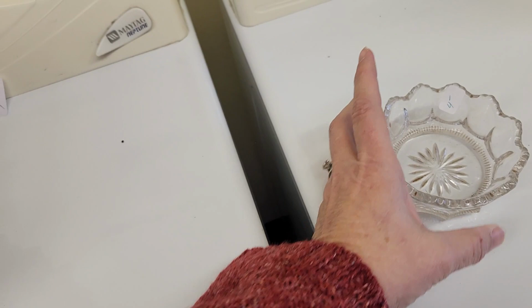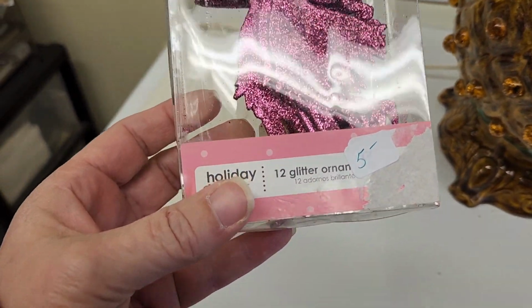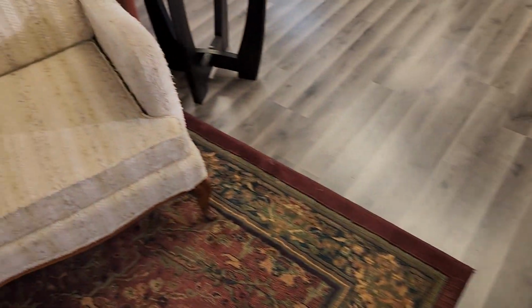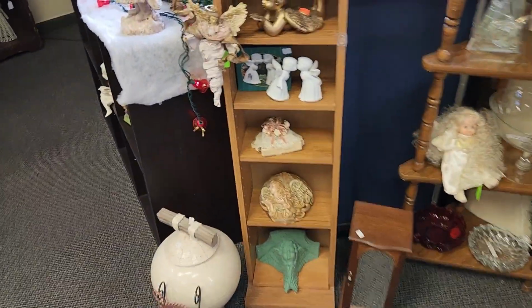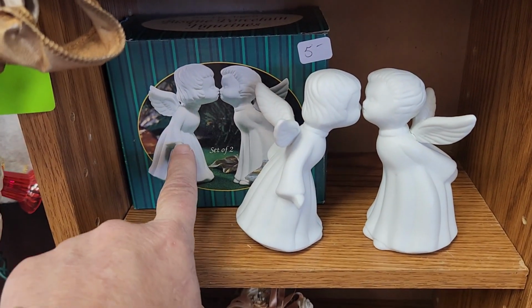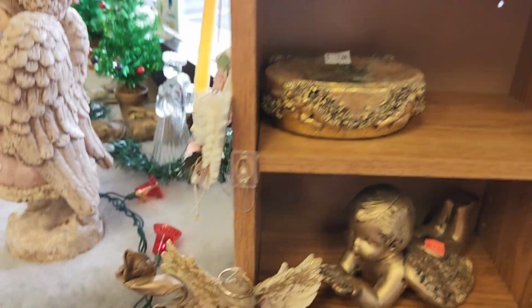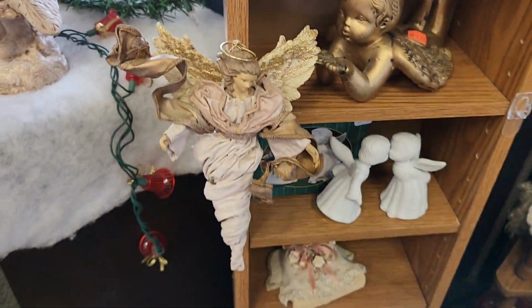But anyway. And then this is little fairies. And it's $5. Oh, get around the table again. And over here, this is a new set of kissing angels with the box, brand new. This is a little gold cherub. This is a very pretty, it's cloth angel.